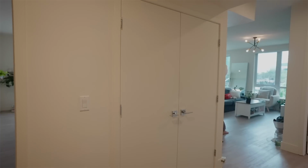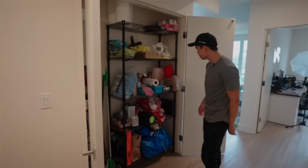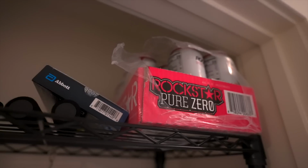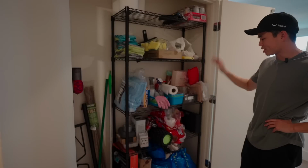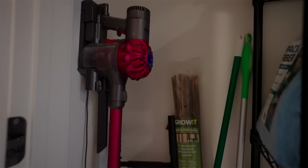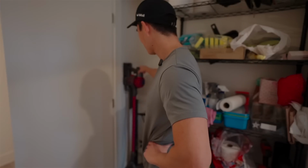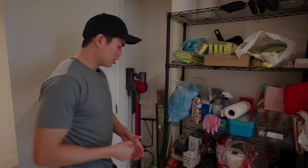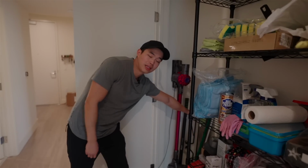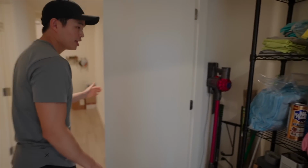Here's our little closet where we sort of built this thing. Sorry, it's kind of messy, but very proud of this. I built this little shelf. I measured it and everything. It fits perfectly. We just put cleaning supplies here, tools, and then this is our Swiffer as well as the Dyson, which I don't use much anymore, but really nice to have if you want to do your vacuuming by yourself. And then I have this little pull-up bar right here that I used to use during the pandemic. Thankfully, the gyms are open now, so I don't have to use it, but that was a lifesaver.